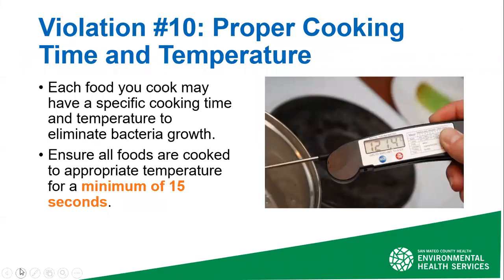And remember, we did mention earlier that each food has a specific cooking temperature to eliminate bacteria growth. It should be cooked to this temperature for a minimum of 15 seconds. And you'll review this in your food safety manager class also, but it's very important that you're aware of how your food needs to be cooked.